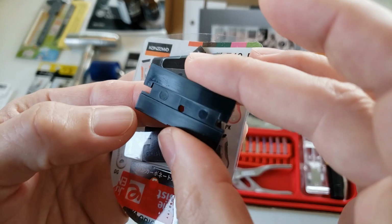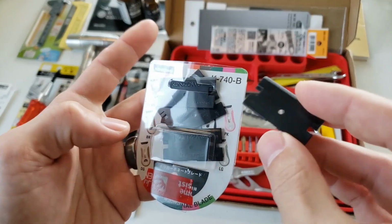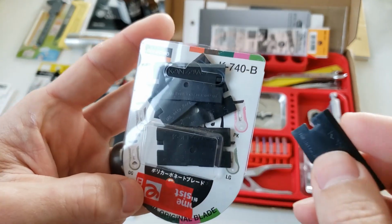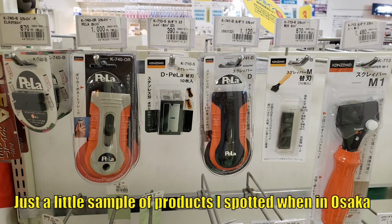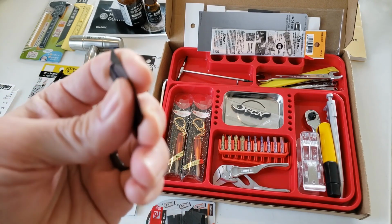So this is just an example of an item made by Kanzawa. I do have a scraper that I bought a number of years ago. Yeah, I forget what the material that one was called. Very hard scraper. I mean, a very hard plastic.